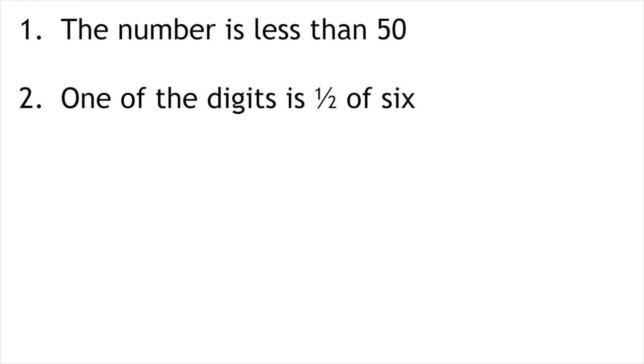So I know that half means if I took that number and split the amount into two equal groups, one of those groups is the half. So if I split 6 into two groups, I know 3 plus 3 is a doubles fact and it equals 6. So 1/2 of 6 is 3. So one of the digits is 3.